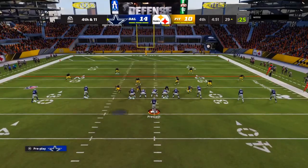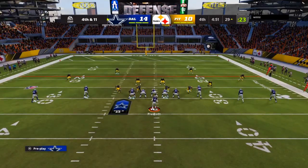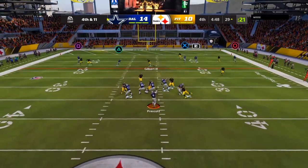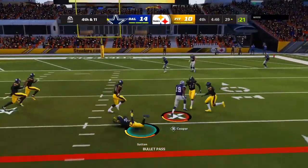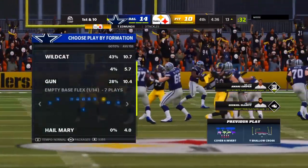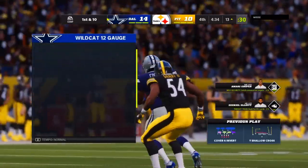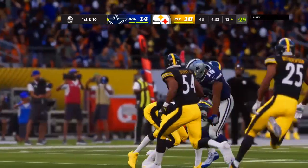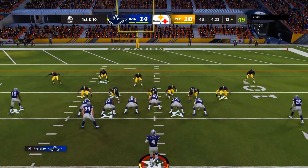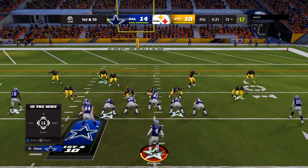And here's a big one now. Trying to hold this lead. They're going to go for it here on 4th down. Throwing. Prescott. And this is caught. Amari Cooper. Of 16 on 4th down. From the 13 now, they work on 1st and 10.